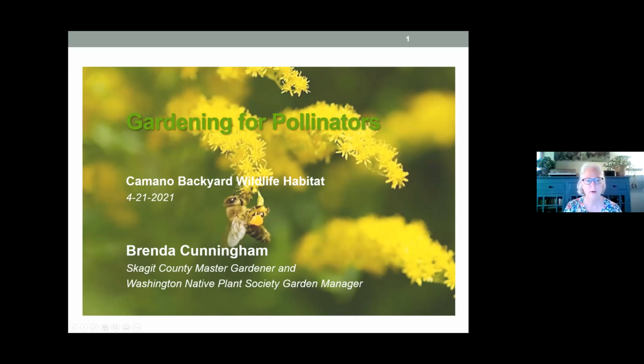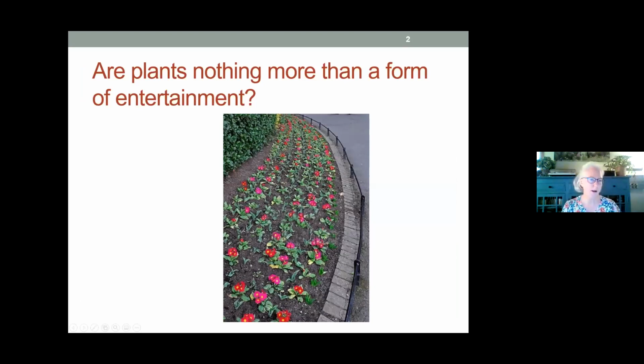So the first message, you guys are probably already all on board with this, but I just want to point out, I think that we see a growing movement of looking at plants as more than just eye candy or a form of entertainment or display, that they really have a functional role in helping us, ecosystem services, whether it's erosion control or cleaning the air, creating oxygen. Plants are very important to our lives. They're essential, and we shouldn't just treat them as nothing more than decorative elements.